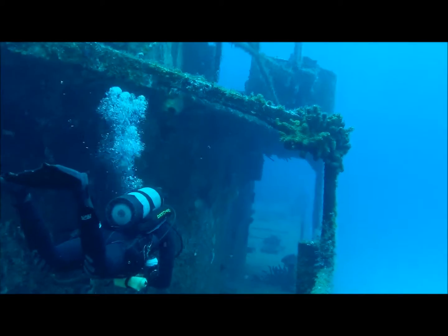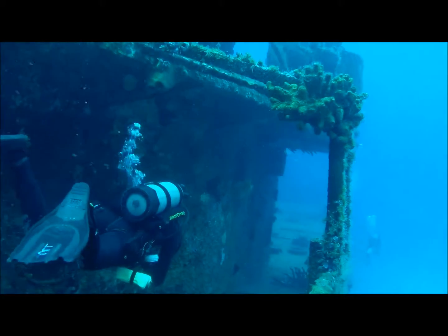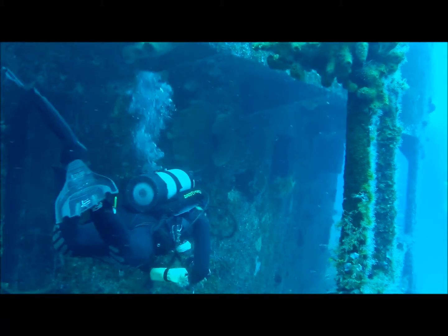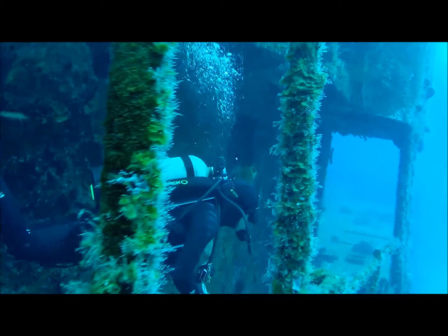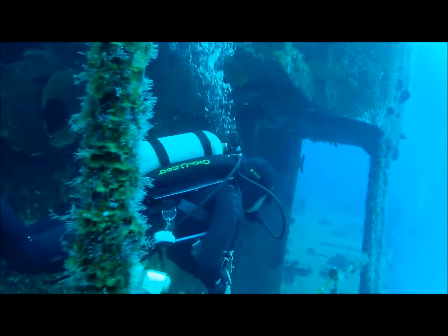Her knees are slightly bent so that any kicking that she does will result in minimum disturbance of the silt. And she hardly uses her fins at all. My theory is that she's perfected thought propulsion, where she thinks about where she wants to go, and some force that's unknown to me takes her there.